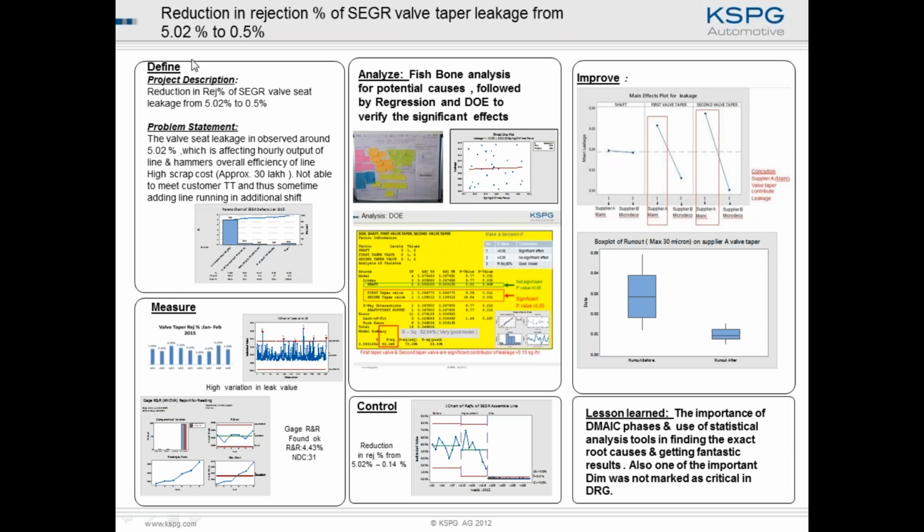This is the project summary. As you can see, the leakage percentage is reduced from 5 to 0.5%. In the project summary, again we have the Pareto for the problem, then we did MSA, then we have the fishbone diagram, then we did DOE studies for the part analysis, and then comparison with two suppliers, improvement at the supplier end, and then control and achievement of the reduction from 0.502 to 0.14% for the leak value.